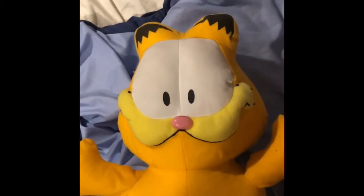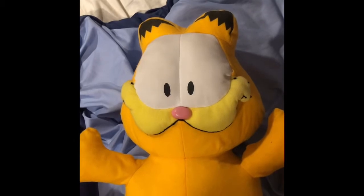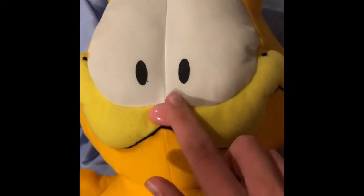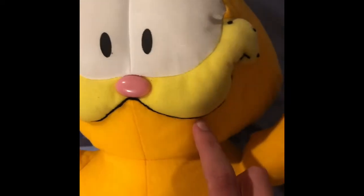He's got that trademark Garfield smile. He's more excited rather than his lazy kind of smile. And Garfield's got the nice pink nose. The nose is made of plastic, not felt like most of the plushie is.